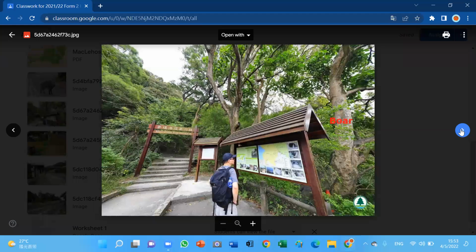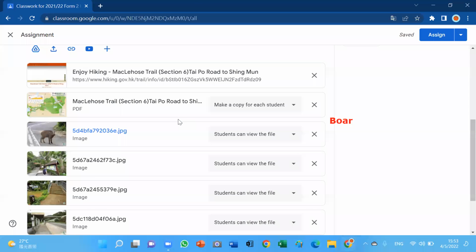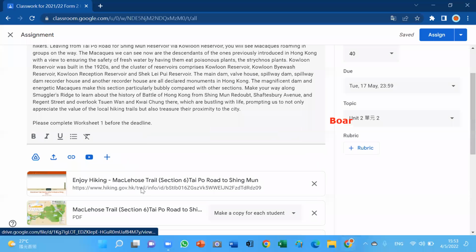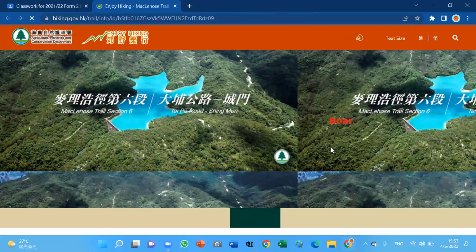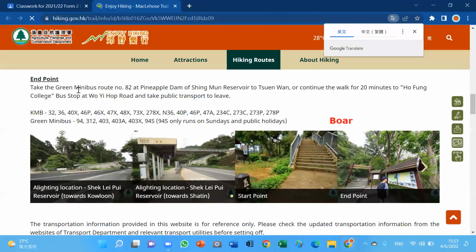So this is the next photo. So this is the exit point. Oh, I haven't talked about the transportation for the exit. So for the exit point, what should you do? So you can take the green minibus route number 82 at the Pontypool Dam of the Shing Mun Reservoir to Chuen Wan. Or if you see that the minibus is crowded, you can also continue to walk for 20 minutes to Hong Kong College bus stop at Tai Po Road and take public transport to leave.